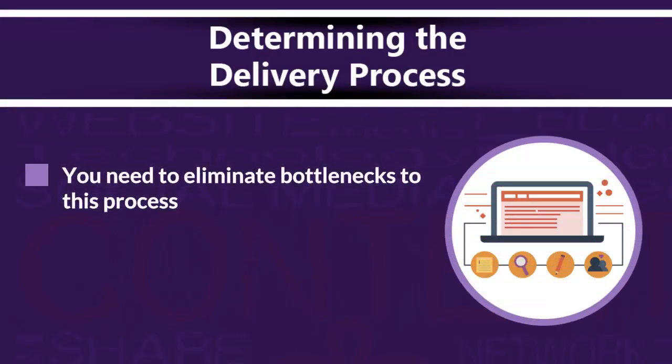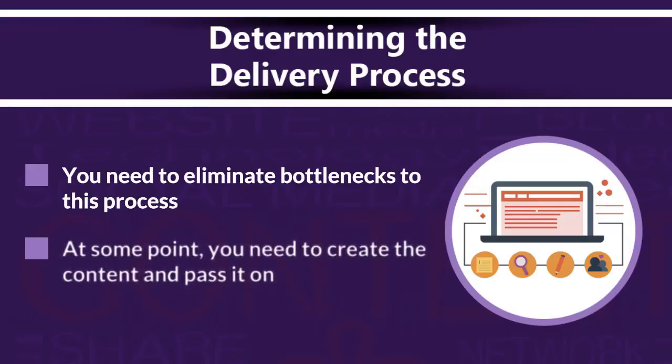What you have to do, and this is the point at which most of us are going to fall out of the process, right? Because we have to eliminate the bottlenecks to this part of the process when we actually get the content loaded someplace. At some point, you've got to create the content. If you're like most people, you're probably not going to have a problem creating something. Some people never get into the creation process, but people tend to figure that part out.